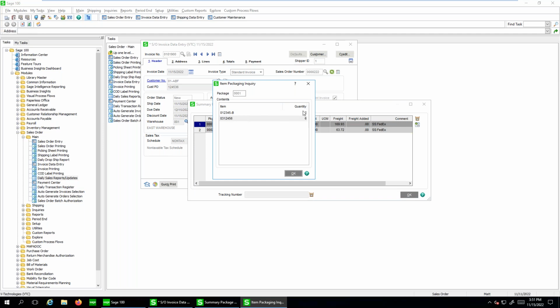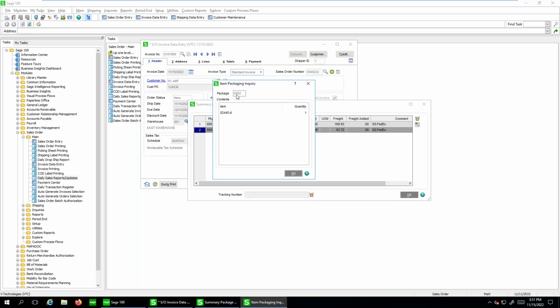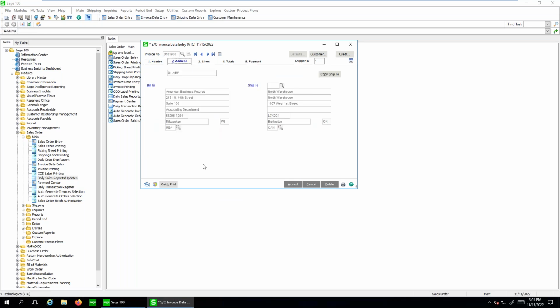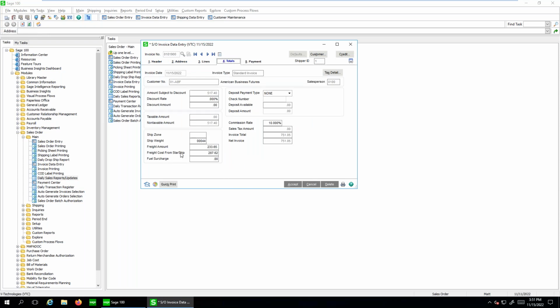You'll be able to see that item to box detail as long as you're doing that inside of Starship or through a WMS like ScanForce. But automatically write that information back. Again, addresses, we can reverse translate the address if it gets changed due to validation. And then on the totals tab, we are going to write back the freight amount. Again, plus or minus freight rules. This is the standard Sage freight amount field.